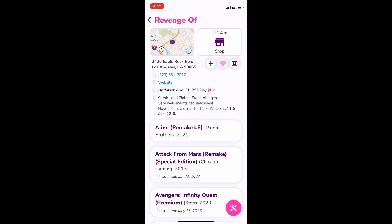Lots of other things that we changed, small design type things. And I think lastly, on tablets, you can now switch between landscape and portrait mode. That was another request from a while ago. So that's it. Happy mapping.